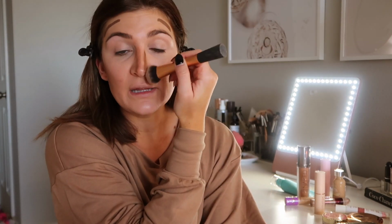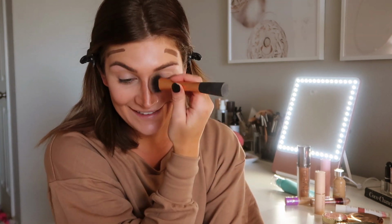So I just start going in an up and down motion, not too long like this, because I feel like it just drags this weird line. I like to go softly up and down just like this. And I find that it really defines that cheekbone for me. I'll go ahead and blend this out a little bit and then I'll come back, because as you can see, it looks crazy.